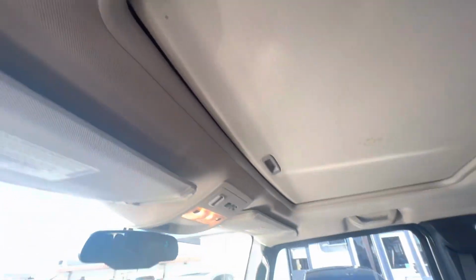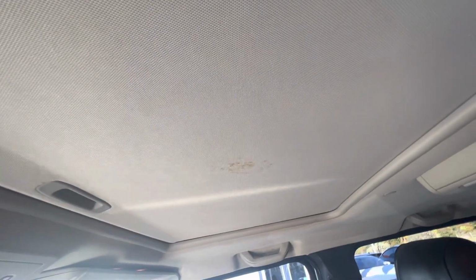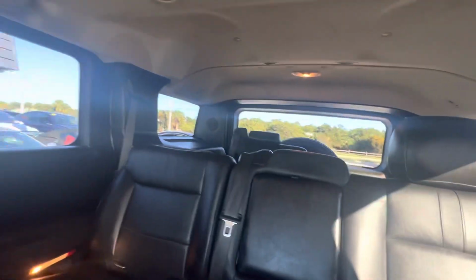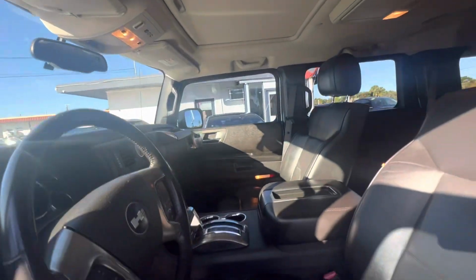Alright, headliner's in good shape, not dropping down anywhere. Got a little mark on the center there. My guy will work on that. A little stain. My guy will extract that if it's possible, which it looks to me like it will be.